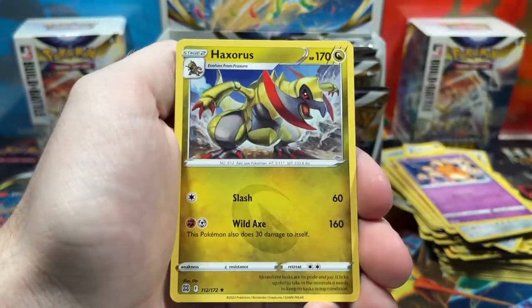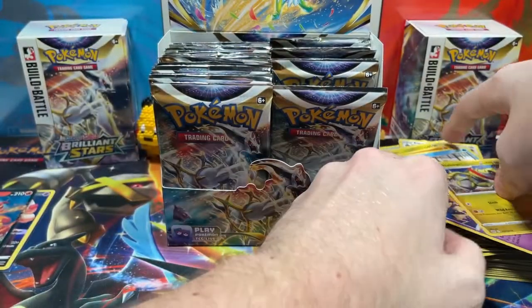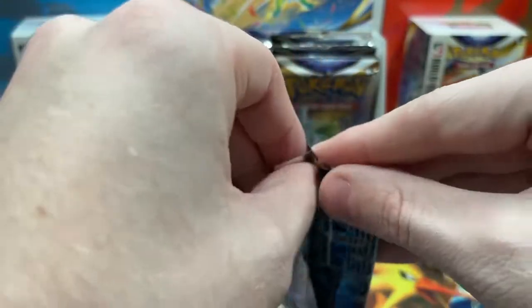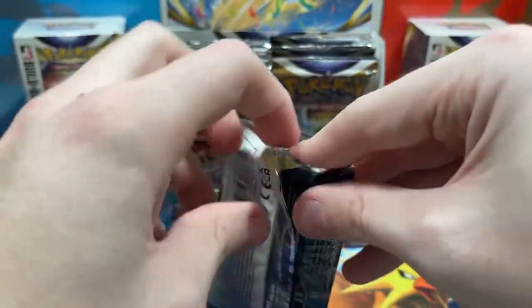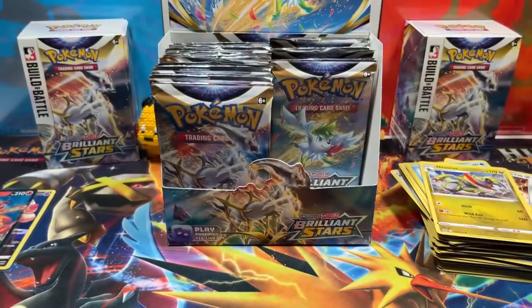Magma Base in reverse. Haxorus. Oh, whoops. Messing up my pile sorting organization over here. I was on autopilot for the longest time opening packs. Didn't have any issues. Now when I have to think about it, I start still throwing cards in the wrong way. Here's a code.